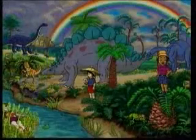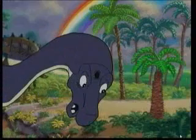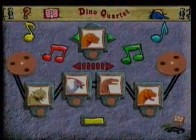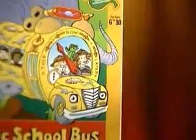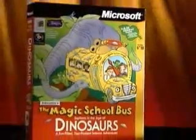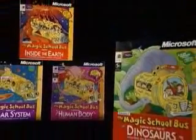From Jurassic Colorado to Triassic Argentina, we'll leave no stone unturned. It's prehistoric rock at its finest. Blast into the past as Scholastic's The Magic School Bus explores in the age of dinosaurs. Bon voyage! And once we're through, there's still plenty to do in these other cool Magic School Bus adventures.